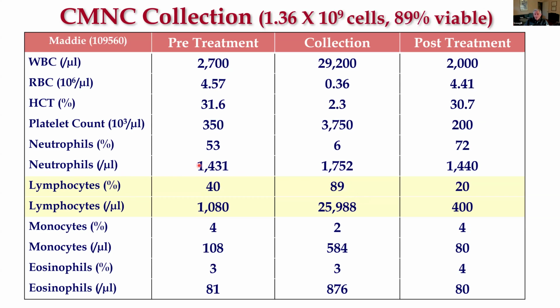Here's an example of a little bit better collection. This animal started off with about the same lymphocyte count. And if you start off with a patient that only has 700 or 800 lymphocytes, then your collection is going to be tricky, because there aren't that many cells to collect in the first place. It's harder. If you've got a couple thousand lymphocytes, it's easier. Or if you have a great big huge dog, it's easier. Usually when we're doing osteosarcomas, these are 30, 40 kilo dogs. This dog was only 20 kilos, and so the collection gets to be a little bit more problematic.